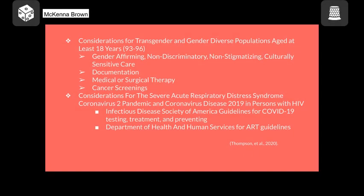So finally, the last two sections, the considerations for transgender and gender diverse populations aged at least 18 years old. This is points 93 through 96. This section discusses providing gender-affirming, non-discriminatory, non-stigmatizing, and culturally sensitive care. So this includes things like intake forms, medical records, and documentation, providing these patients with gender-neutral terminology and gender identity options rather than just what is limited to what they were given at birth.